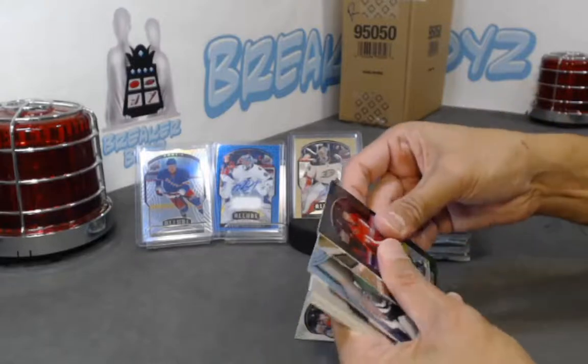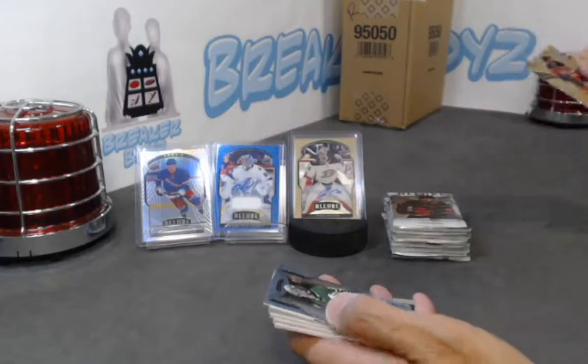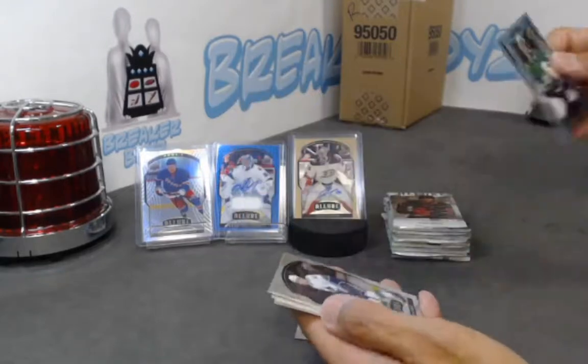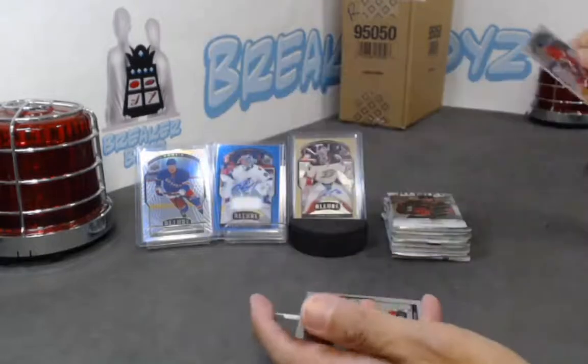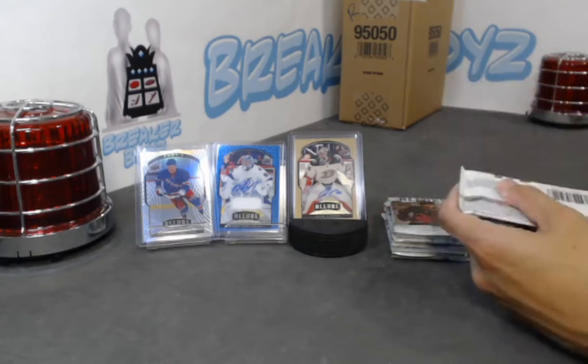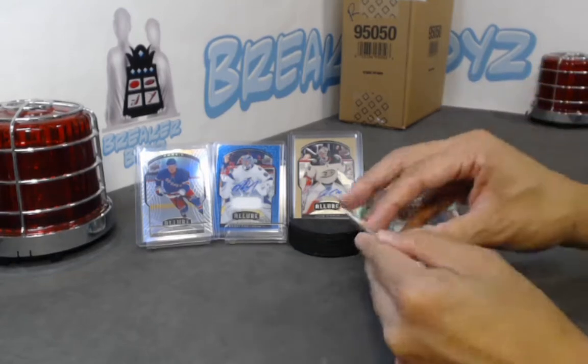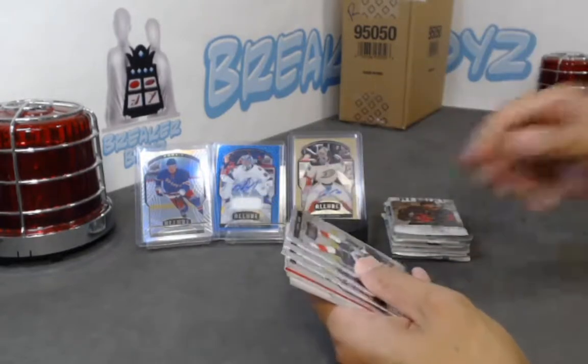And John Carlson, black. We have a Tyler Benson, grand entrance. Jake Oettinger. And we had an Alexiev. And it hit too many parallels, like the pink leopards. And we hit the purple Eichel, which is nice. Oh, I see some color.